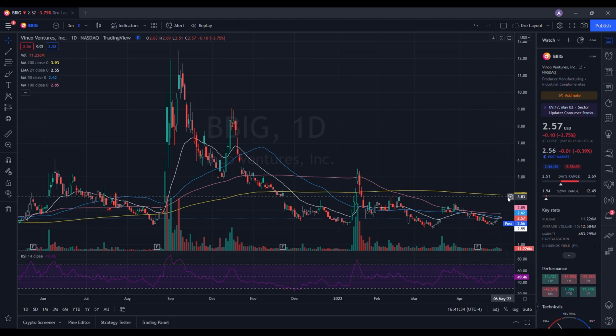Now, when we take a look at our chart, which is a daily chart, you can see from the RSI down below, it is at 49.46. And then when we take a look at our moving averages on the chart, we are below the 200-day and the 100-day, but we are above the 21-day EMA. And as far as the 50-day, we just closed below it. It is at 2.62, and we closed at 2.57. So right away, looking at the technicals, BBIG is still on a decent uptrend after forming higher lows for the past 4 trading days.